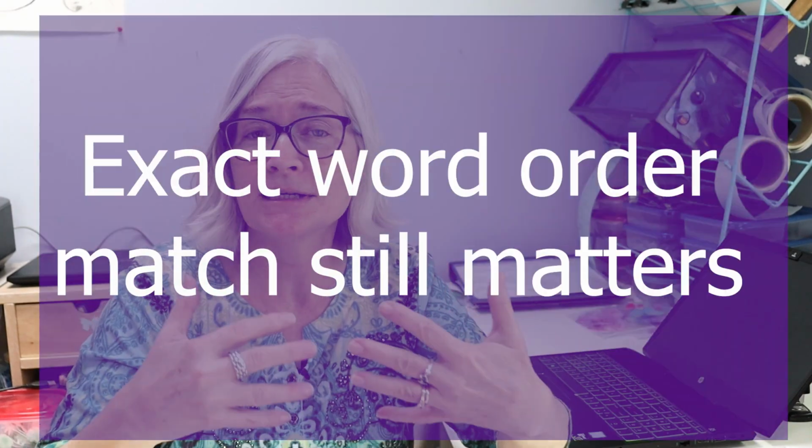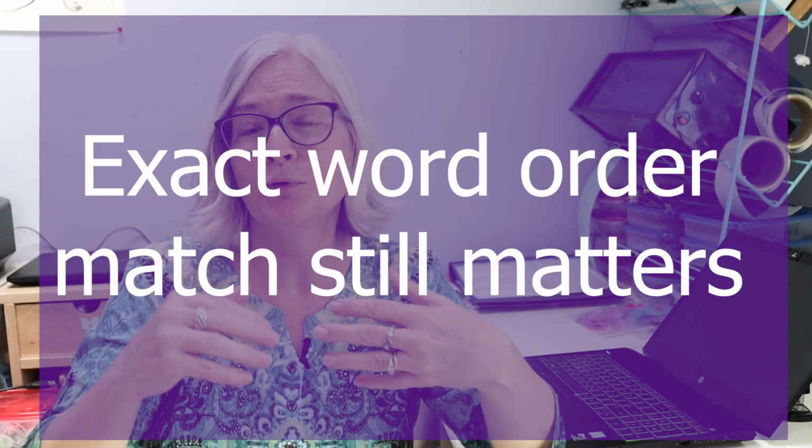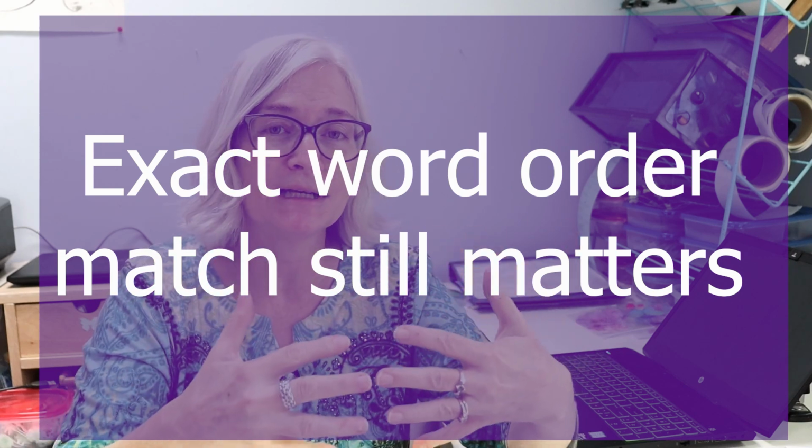The second thing that we can take away from this is that Etsy still looks at exact word order match as an important factor in where to rank a listing, especially when that listing is newer. That means that you should still be researching your keywords to find short tail keywords that have good search and engagement, then adding more keywords to it, like I've always said how to do it. So don't cancel your Marmalade subscription quite yet.